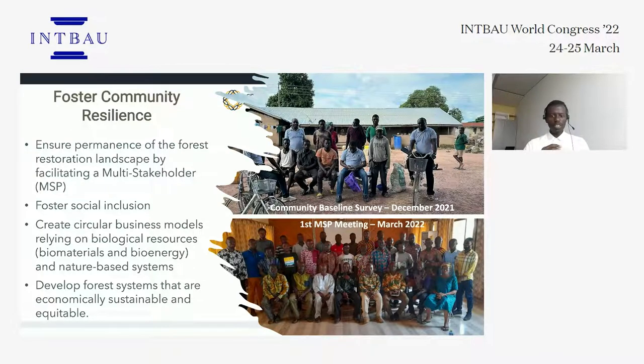So let me finish my talk by saying there is no option but to work with local communities and indigenous people whose livelihood depends on the land, not only to produce timber and ecosystem services for a number of reasons, but for any activities and action we do on the ground. So we cannot do without them. So there is no other way but to engage community and create shared values. With that, I thank you very much for your attention.